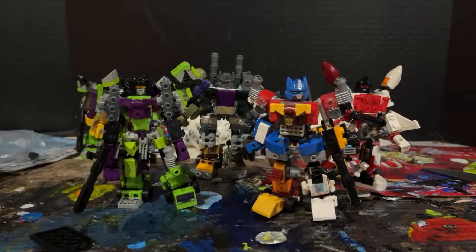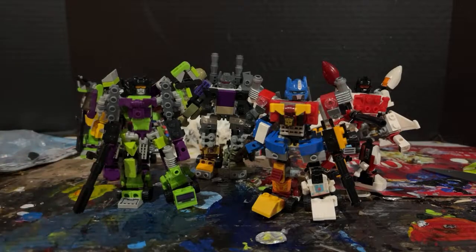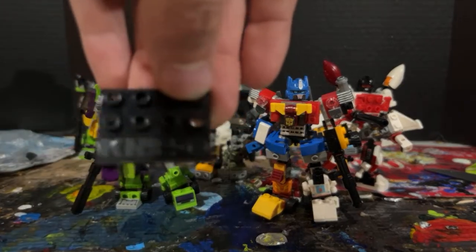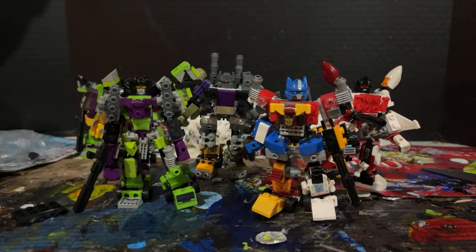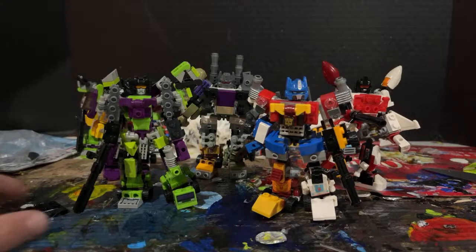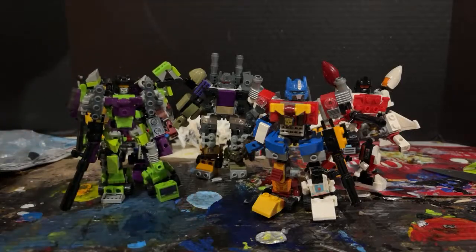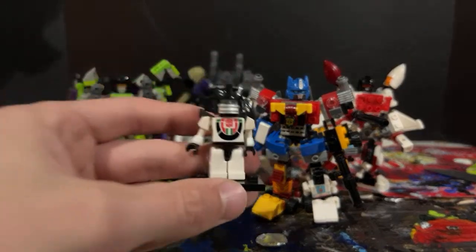So I guess I'll start out with what exactly is this KRE-O knockoff Lego looking thing? Well, basically, KRE-O here is an old off-brand Lego company from like the early 2010s that you probably haven't heard of before, but all you need to know is they made a lot of Transformers, and the number one thing that people liked the most about them were their minifig sized little Transformer guys that could transform or whatever.